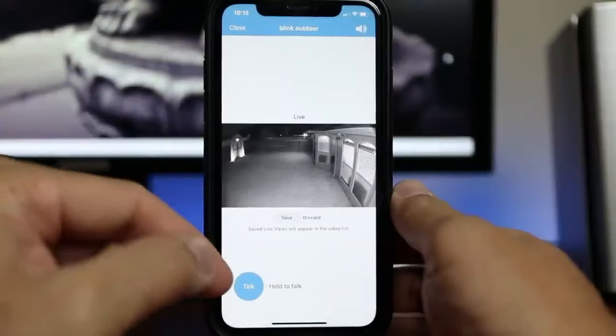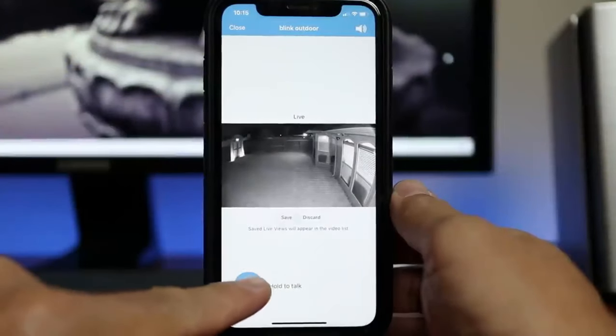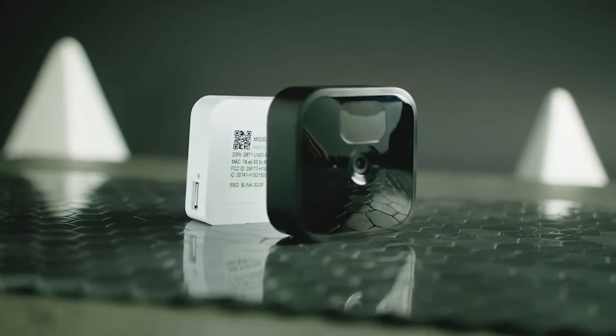With live view and two-way audio features on the Blink app, you can see, hear, and speak to visitors in real time, enhancing security and communication capabilities.